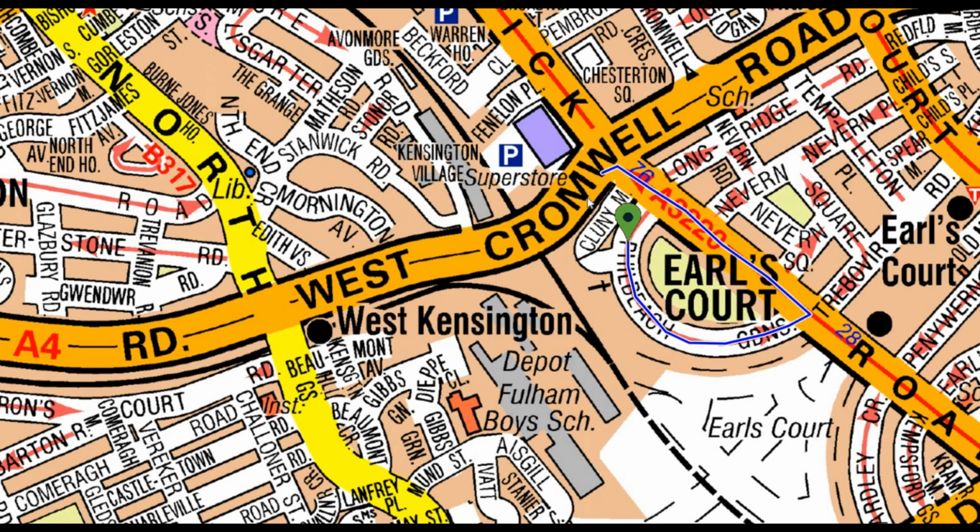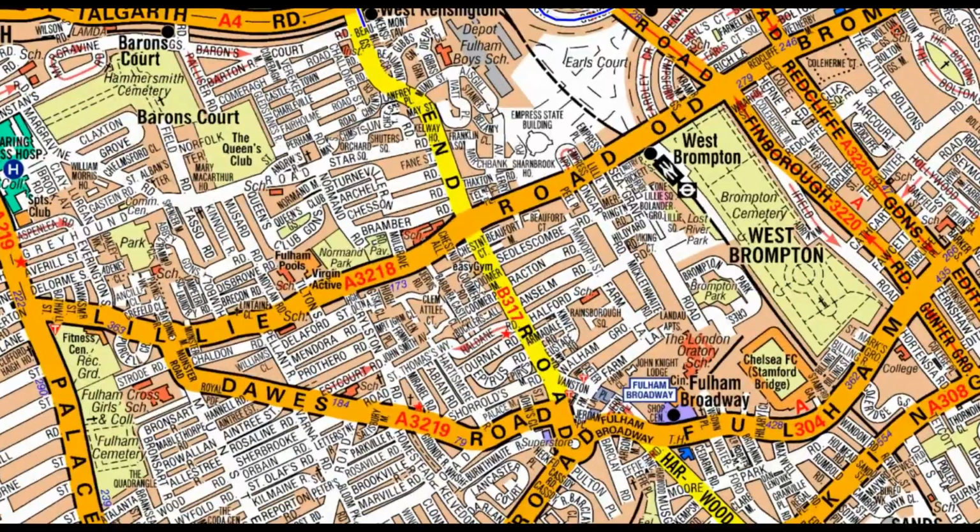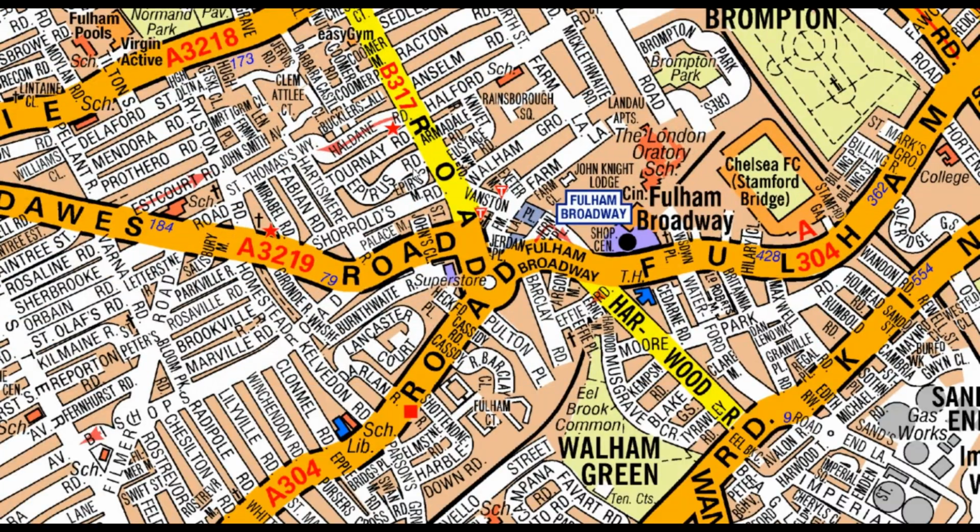Remember, stay on your left. My left is my near side right now. And what I'm doing is I'm using the bottom of these letters as a guide. So look, I'm just keeping my line right at the bottom of these letters. My line is nice and straight. So under the T, under the S, under the E, the W, and now I'm going to take a left on North End Road, like I said. This is going to take me all the way down to this roundabout.